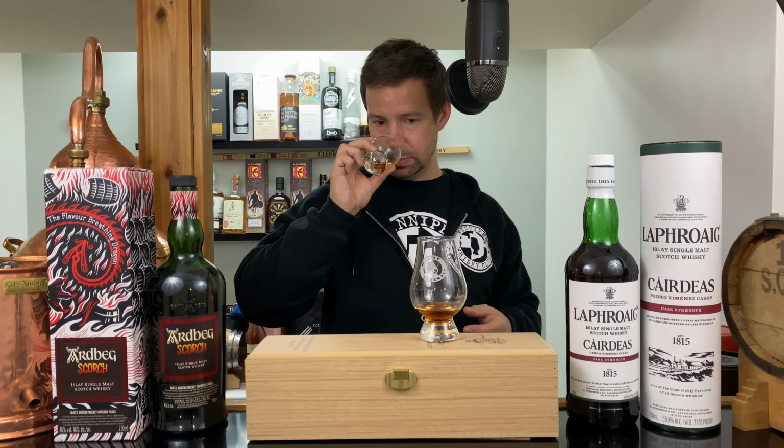Well, so 91 points for Ardbeg Scorch, 93 points for Laphroaig Cairdeas ex Pedro Jimenez casks. If you tried these both, let me know your thoughts in the comments below. Are you after the Ardbeg? Are you after the Laphroaig? Which way are you going? Or are you going to try to get both?